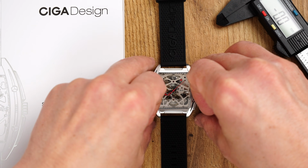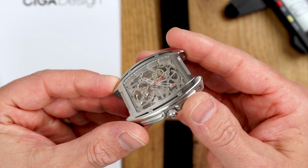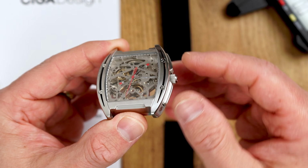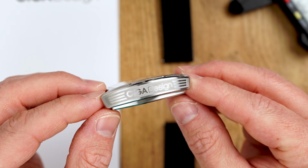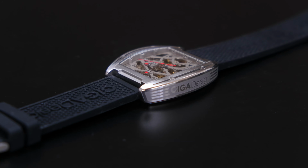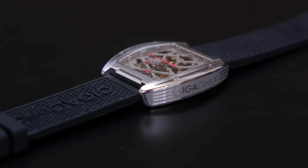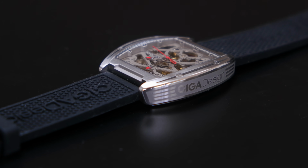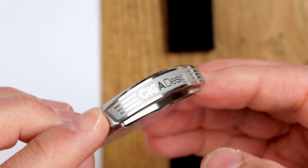We have a stainless steel version here. CIGA Design applied a few different finishes. We have longitudinal satin-like brushing on top of the case and sort of bead-blasted flanks. The corners and basically all the transitions have a high polish finish, combined with the branding on the side, which is also done using a combination of sort of bead-blasting and high polish surfaces. We get an interesting interplay of different facets and finishes.